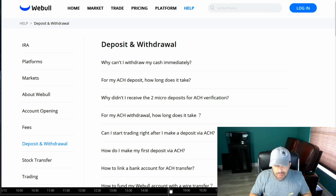And then you can mess around with the app and paper trade. Like, you can do everything from here. It's pretty cool. I like it better than Robinhood. It's definitely having more tools, more options, user friendly, more free stuff.